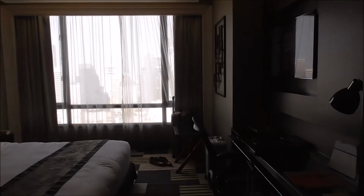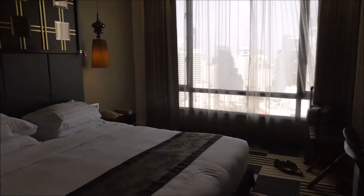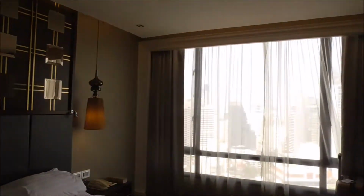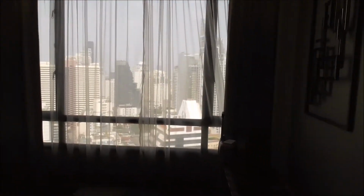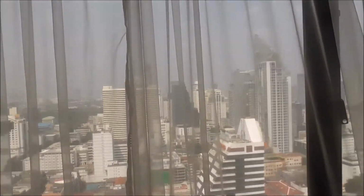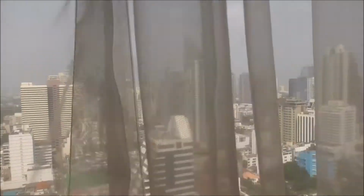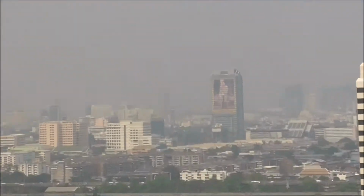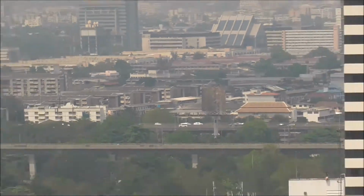The thing about this hotel is the building is a bit old. It's not promising from the outside. The lobby hasn't changed for 20 years. The views, central downtown, we're looking up north. You can see the railway link, the airport link.